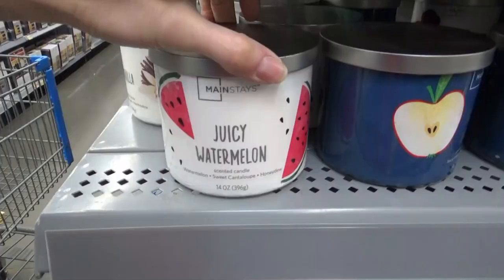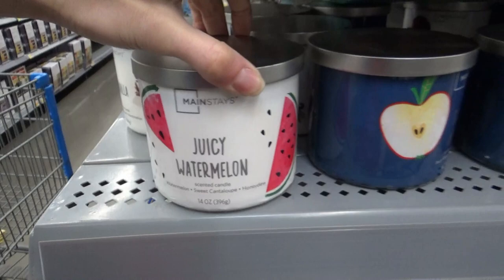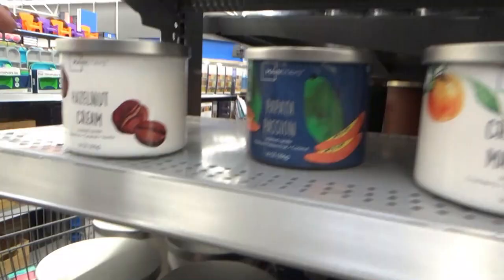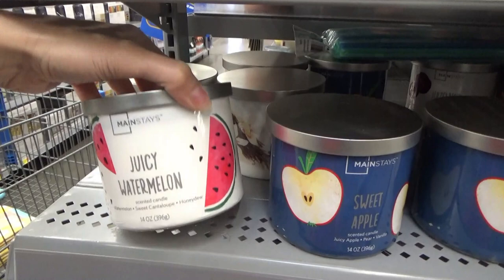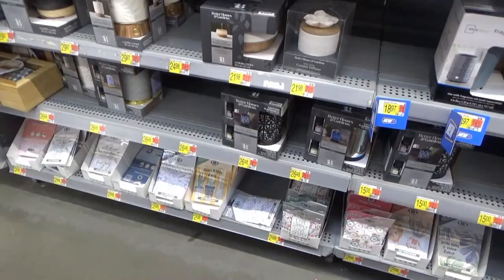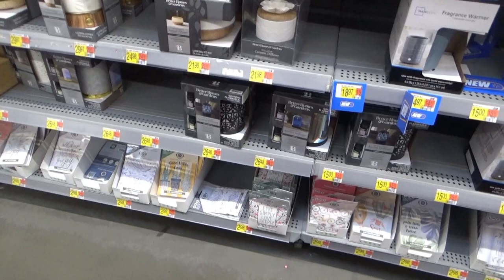They have some new Mainstays candles. Juicy watermelon, sweet apple, hazelnut cream, papaya passion, cranberry mandarin. These look like fun scents, but these Mainstays candles don't really have a great throw, y'all. I'm just telling you, you can't smell them when they burn. They are cute, though, especially the watermelon one. That's a cute jar.